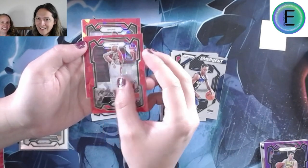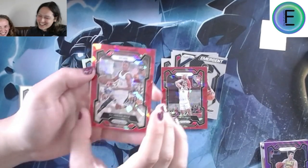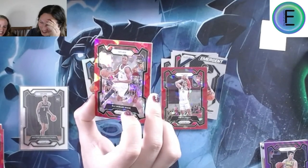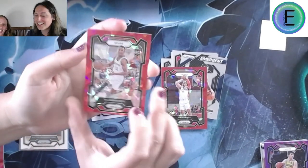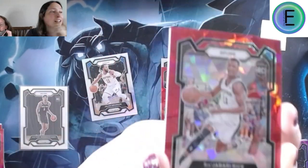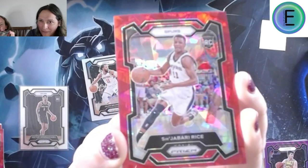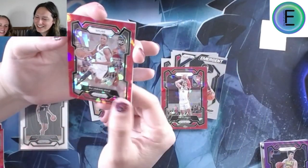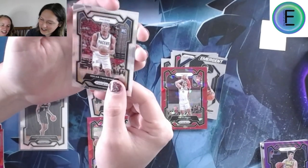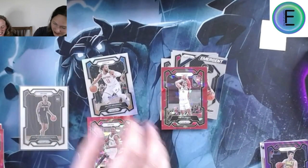It's a rookie! No! That's just no! No way, are you kidding me? Sir Jabari Rice? Look at the centering. Not that it would have mattered. That's terrible centering. Look at the bottom. Oh my gosh. Are you kidding? Spurs. Oscar Tshiebwe and Malik Beasley.